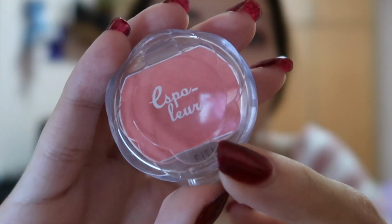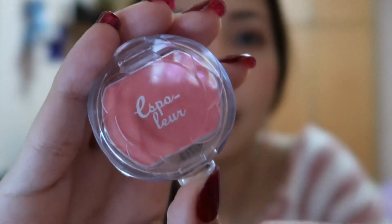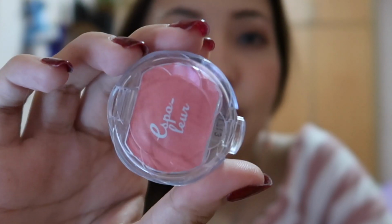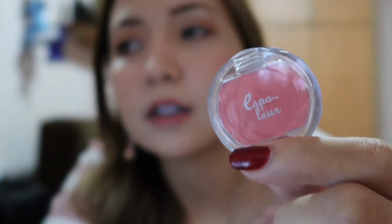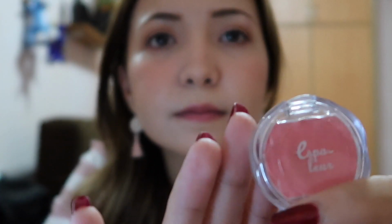I'm not sure. Anyway, what I like about the product, about DAISO product, is this cheek blush. That's it. So if you're looking for a nice peachy color cheek blush, then you can try this. It's really cheap. It only costs about $2 in Singapore.